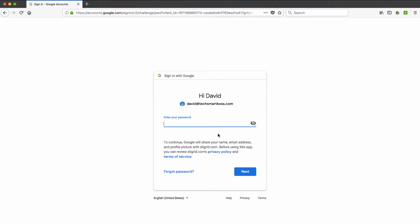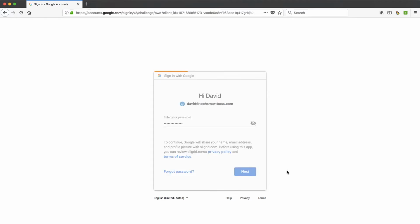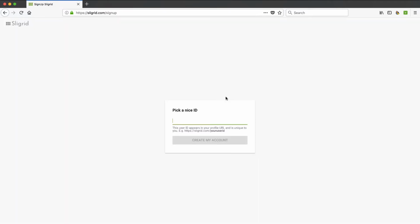Now, let's see if I can remember my password without going to my password manager. I'm going to try one more, and then I'm going to go to my password manager. All right, stay tuned. I'm going to be right back. Let me go get my password. Okay, I'm back. I went out to Dashlane and copied my password and brought it in here. And Dashlane must be out of date. Let's try this one. Okay, I logged in with Google after many tries to figure out my password.